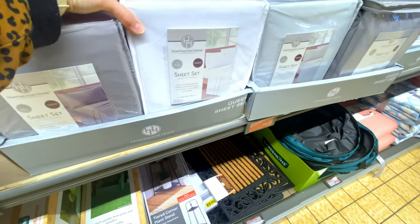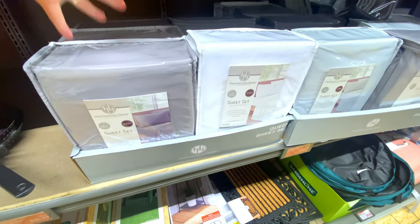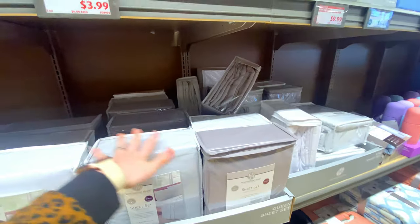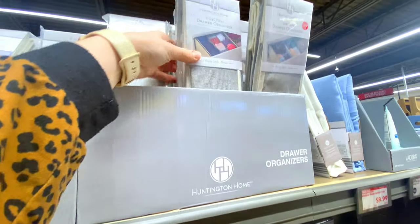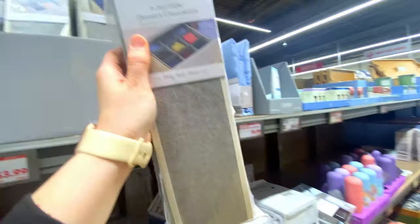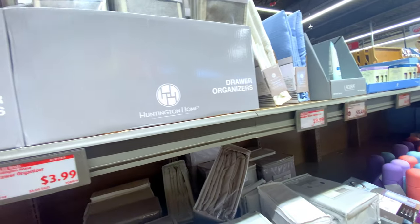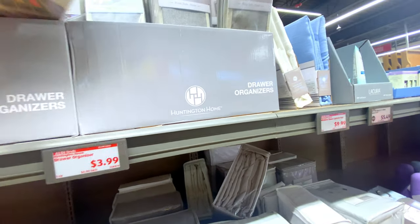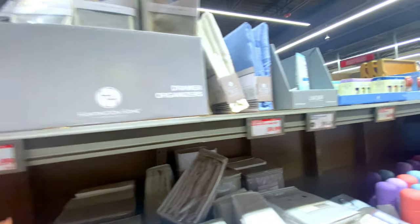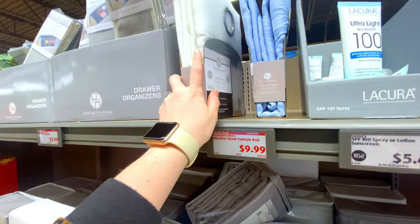Okay, and then they have these sheet sets. They have queen. They are $13. Looks like they have gray and white, and that's basically all that they have. They still have these drawer organizers for $4. So yeah, 9-section drawer organizer, $4. You can't even get that price on Amazon. So that's a really, really great price. They just have a little bit of these curtains for $10.